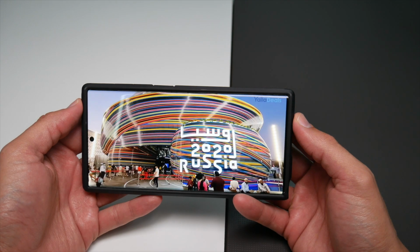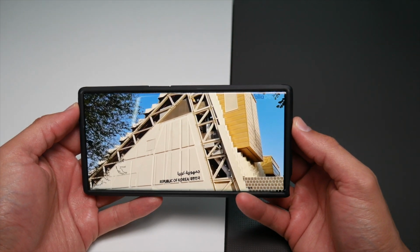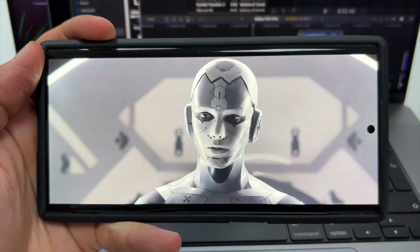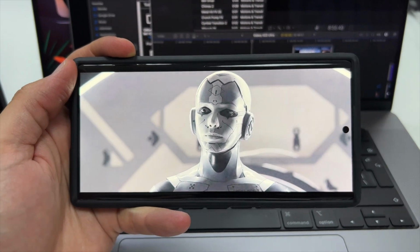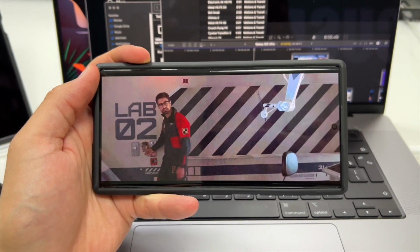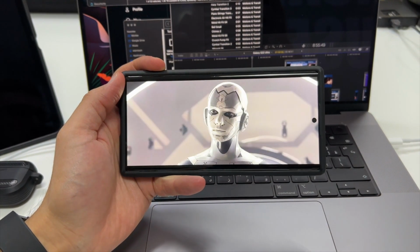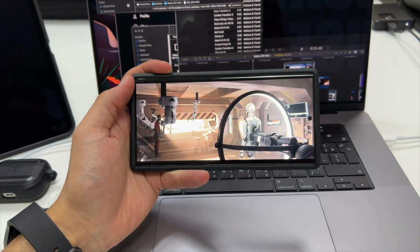screen with an enhanced variable refresh rate that drops all the way to 1. 16% more brightness, and a 3 million to 1 contrast ratio. You'd get the best technology on any phone right now. You're also looking at a 240Hz touch sampling rate found on many other devices.